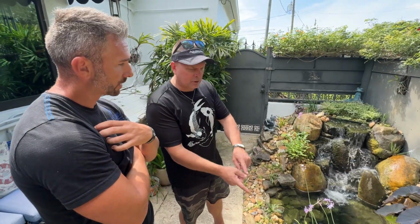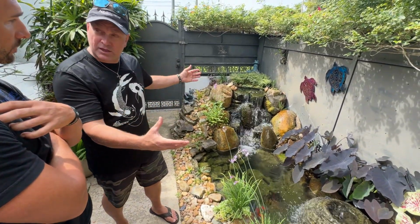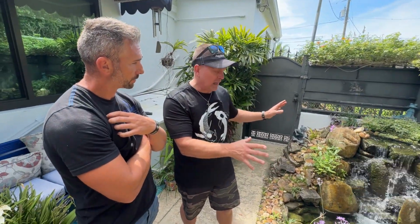So you got the mechanical filter, the biological filter, the aesthetics. You made the pond deeper. It took you about a week of labor to do it, and this investment for this homeowner was about $16,000. Yes, sir. Not bad. Beautiful work.